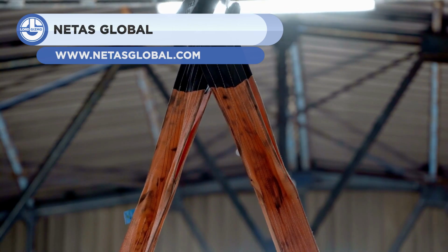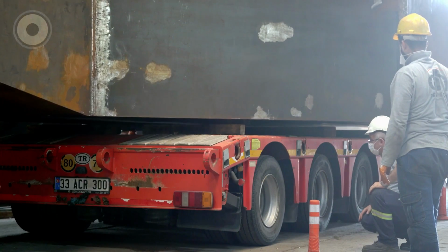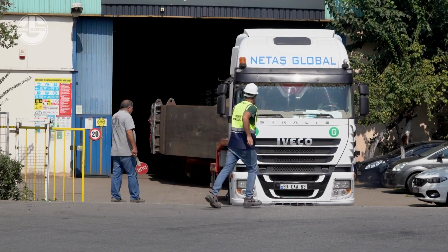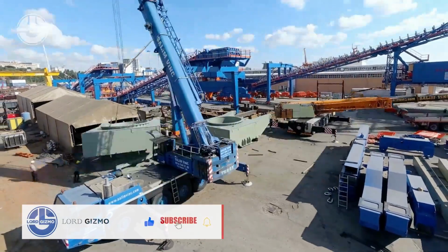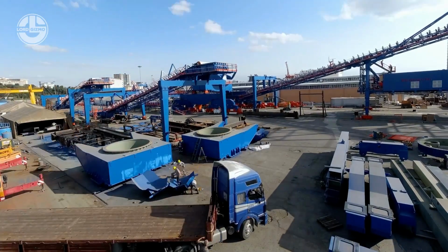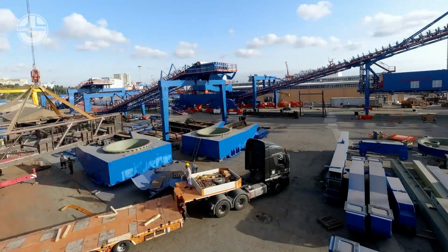Natas Global is a transportation company based in Turkey. In 2021, this company built and shipped a large ship loader from Haydarpasa port in Turkey to Russia. The challenge was to get all the components simultaneously from 3 factories in different locations. Transporting such a large crew by road calls for meticulous preparation, prompt permission from authorities, and tight coordination among team members. The Haydarpasa site area was rented to assemble the ship loader. It was then lifted and loaded onto the ship using a crane.